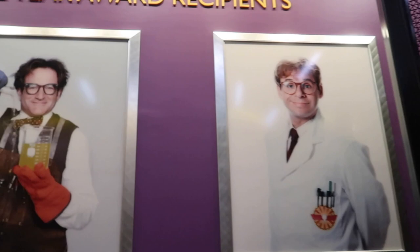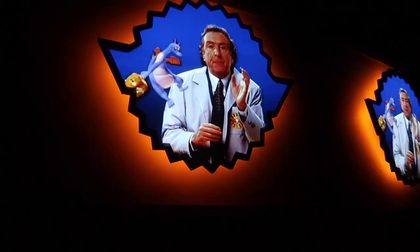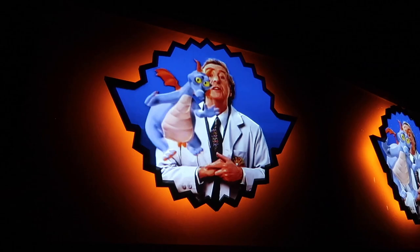So they have Professor Zelinsky from Honey, I Shrunk the Kids, Professor Brainerd from Flubber, and of course, Dr. Channing, who is our host today for our tour of the Imaginarium. Can I go too? Absolutely not. This is the one I've established, the Figment of Imagination.